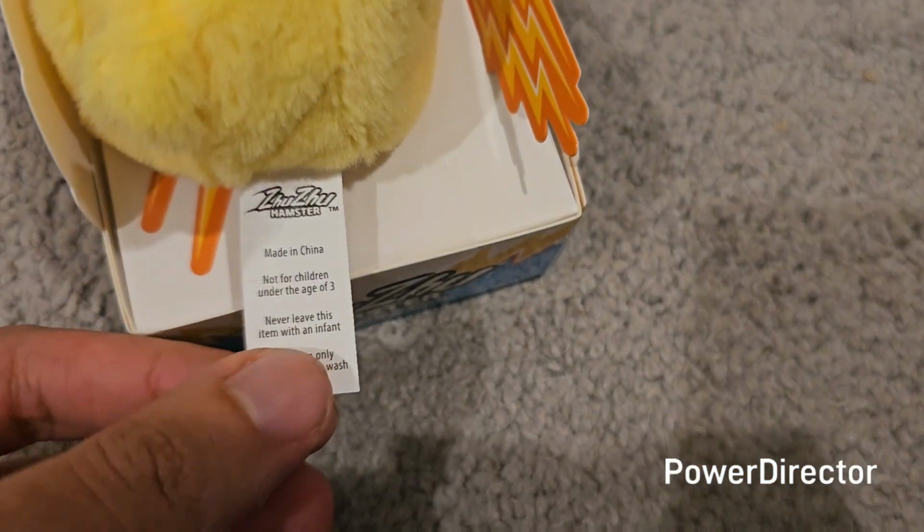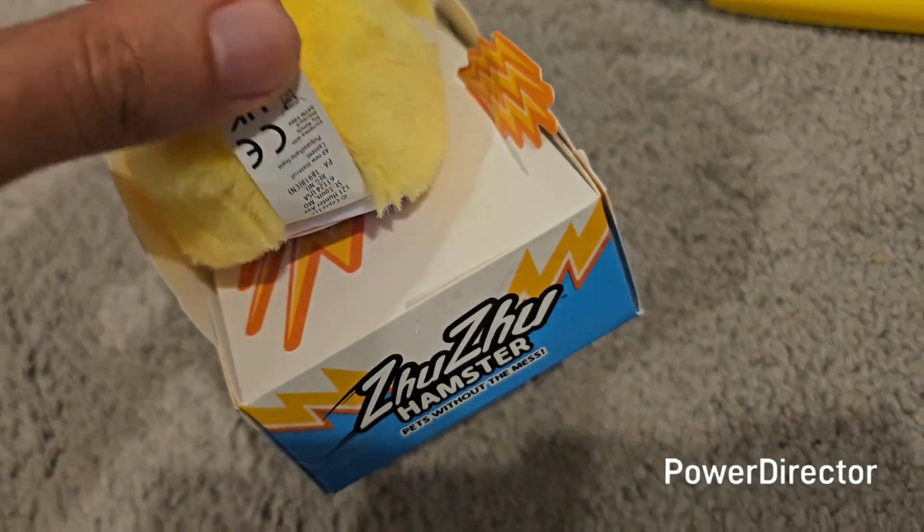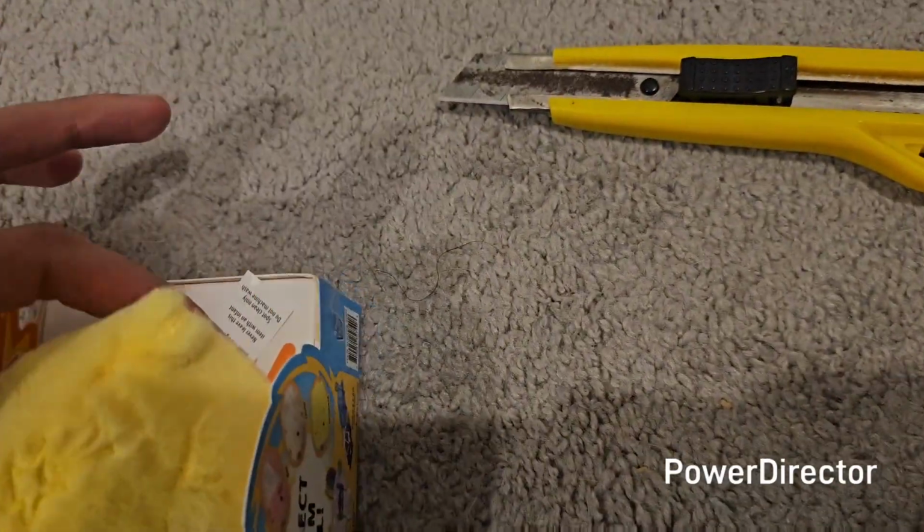And then there's the tag that mentions Zhu Zhu Hamster, not for the age of under 3 years old, and other more information within that part of the tag, but I'm not going to really look into that since it's not like those informative tags from the original Zhu Zhu series. Honestly, they really should bring that back. It's actually pretty helpful and also very interesting. Gives them more of a story, per se.